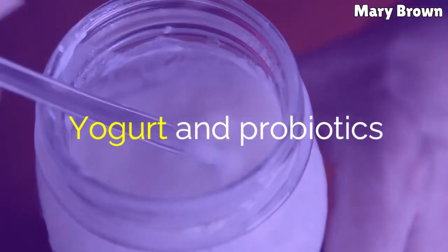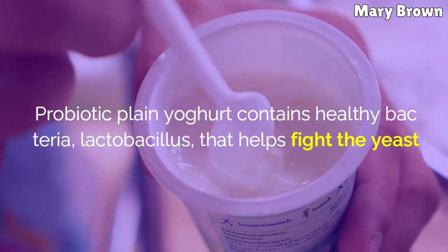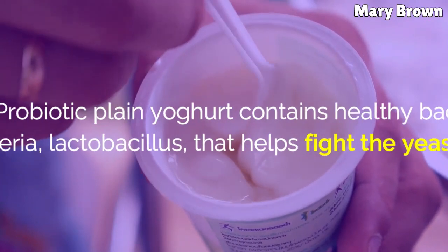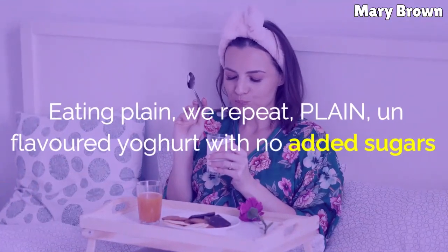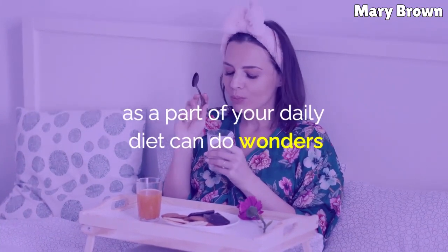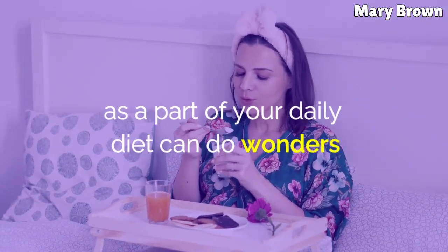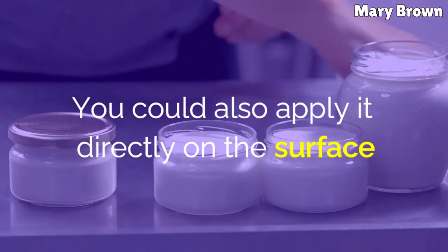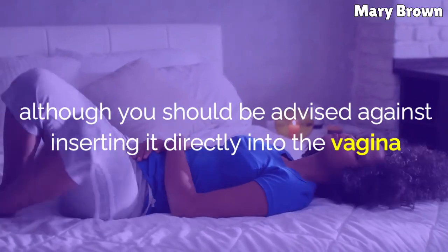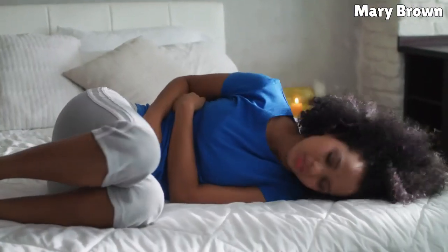Yogurt and probiotics. Probiotic plain yogurt contains healthy bacteria, lactobacillus, that helps fight the yeast. Eating plain, we repeat, plain, unflavored yogurt with no added sugars as a part of your daily diet can do wonders. You can also apply it directly on the surface, although you should be advised against inserting it directly into the vagina as there is no concrete proof that it works.